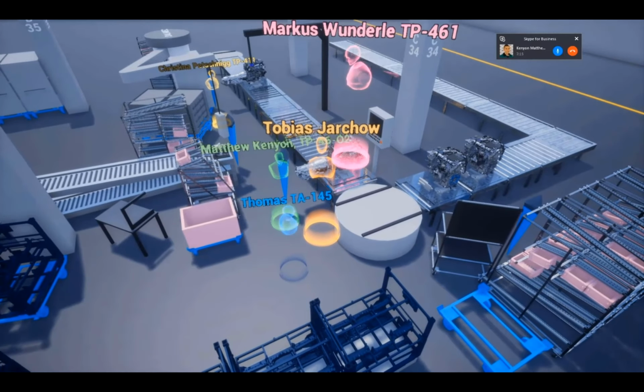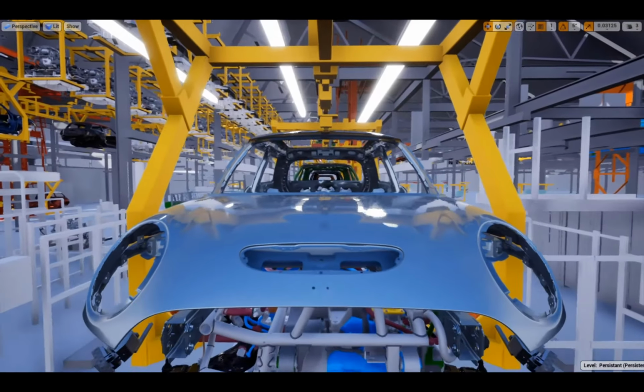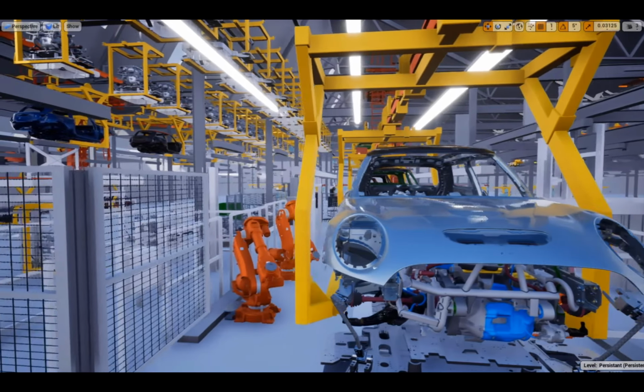But here is just a little example of the multi-user feature inside of Unreal. And for me, the greatest thing about a tool like this is that I can get together in a single simulation with colleagues from across the globe, and we can have that collective knowledge in one place where we can discuss and troubleshoot problems. And that for me is priceless.